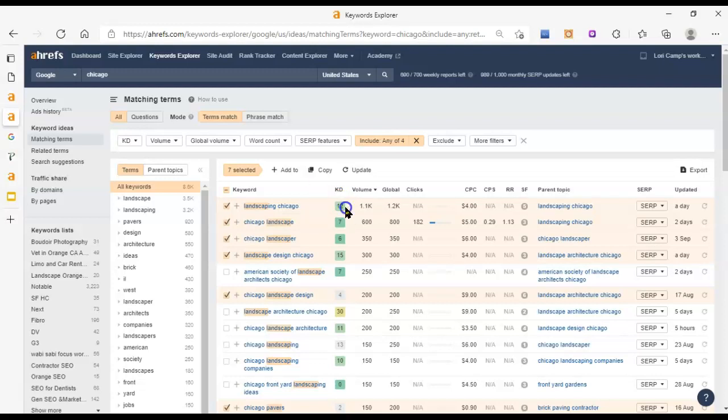A 12, though, is not terribly out of reach, especially when you look at this volume. The volume is basically how many people are searching for this exact term each month in Google. And over 1,000 people are searching for landscaping Chicago every month. So that's pretty amazing, actually. And if you were sitting on the first page of Google, you would stay pretty consistently busy throughout the year with a keyword like this, I imagine. I don't know how many people are on your crew, of course, but this would keep quite a few people busy throughout the year, right?